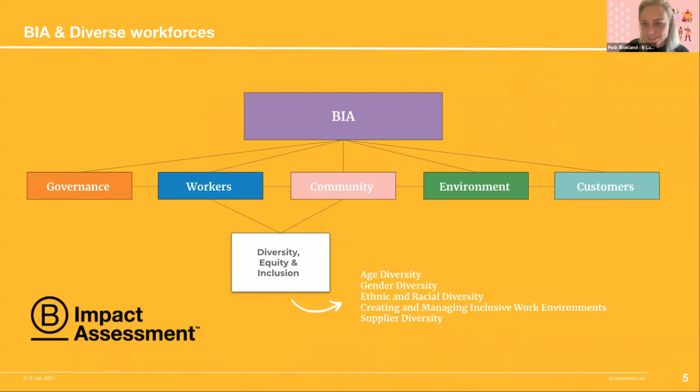Just as a side note, it's not so easy to become a B Corp. Imagine, more than 200,000 companies use the tool and only 5,000 companies have the B Corp certification, of which 200 are in the Benelux.